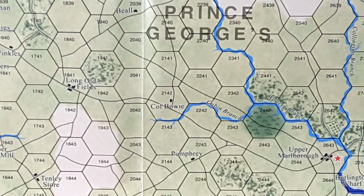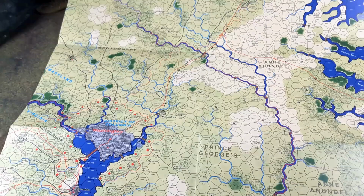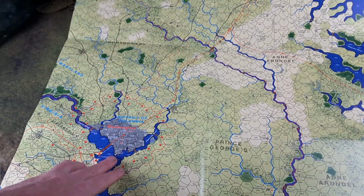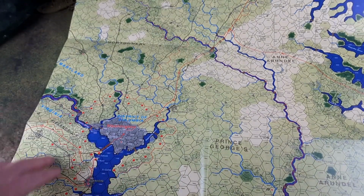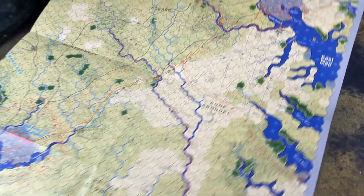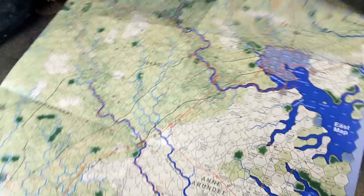All right, Upper Marlboro. Zoom out a little bit. Washington, District of Columbia. There's Maryland. Here's Virginia down here, the border. This is the East map. Of course, here's Baltimore.